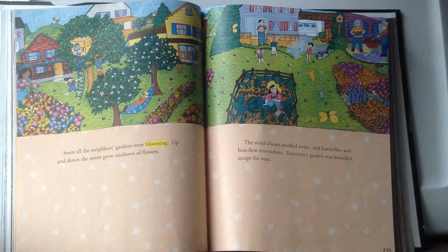Soon all the neighbors' gardens were blooming. Up and down the street grew rainbows of flowers. The wind always smelled sweet, and butterflies and bees flew everywhere. Everyone's garden was beautiful, except ours.